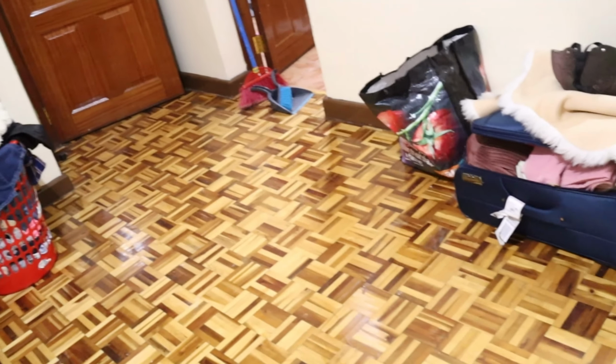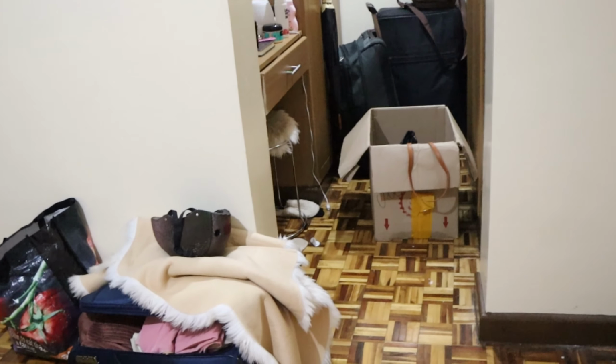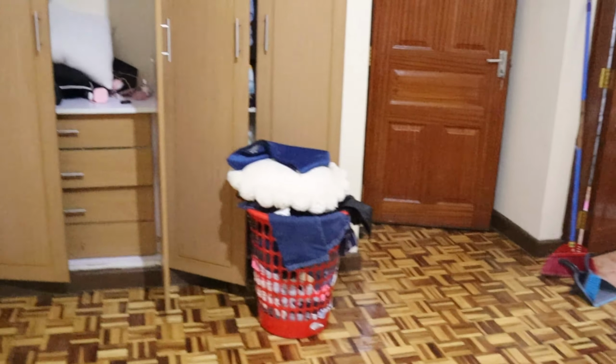I'm just wondering where I'm going to be able to get bags, not even boxes, like bags, so that I can be able to pack my clothes, because this is not enough.